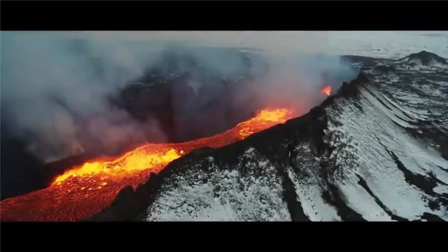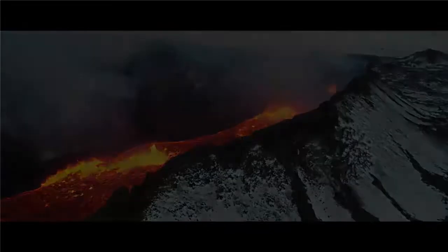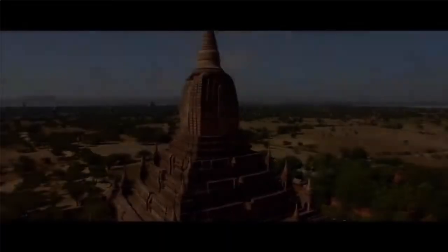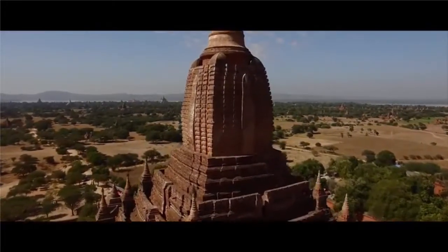Form an image in your mind. An erupting volcano spitting geysers of ultra-hot magma into the air. A city awoken from its slumber, so ancient, it's as if you've traveled through time itself.